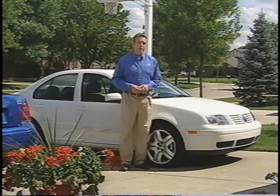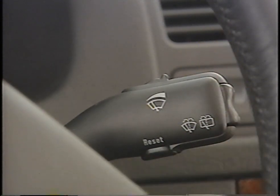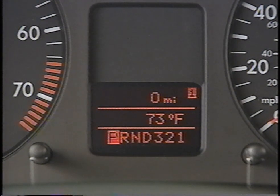To reset the displays, with the ignition on, press and hold the reset button for 2 seconds, and the memory for the selected display will be erased. Single trip memory resets each time you turn off the ignition for more than 2 hours.